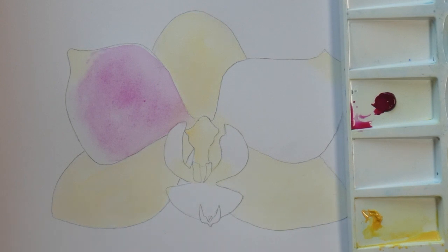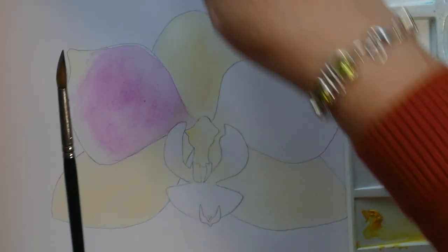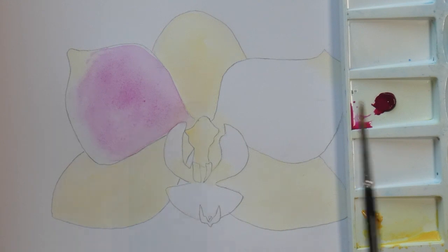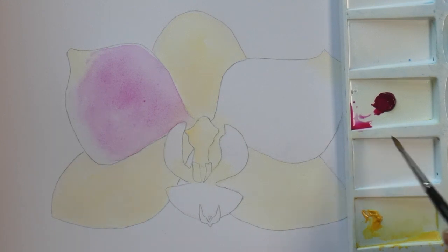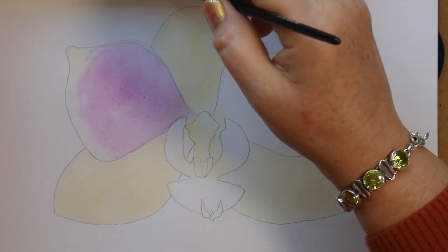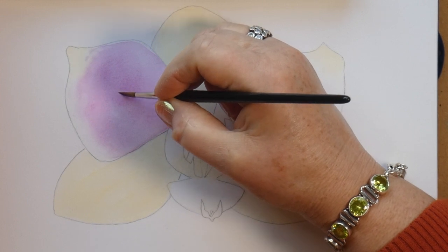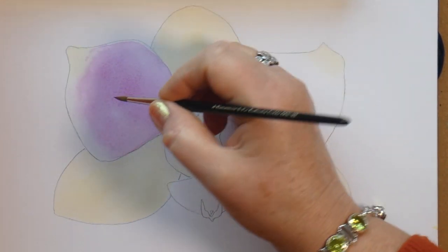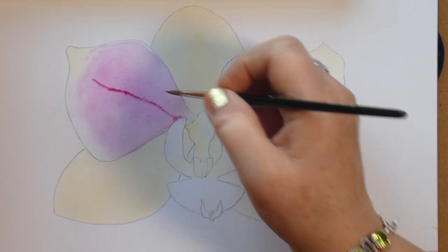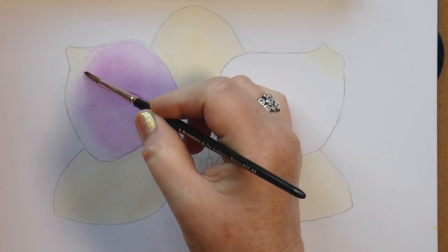Now I'm just going to have a little bit of a wait. Just wait for a minute. Change my brush, and I'm coming down to, this is number 4. And now I want to use my paint a little more thickly. And gently, gently, while it's all still wet and damp, let's see if it'll work. I want to bring down this line here, down through here.